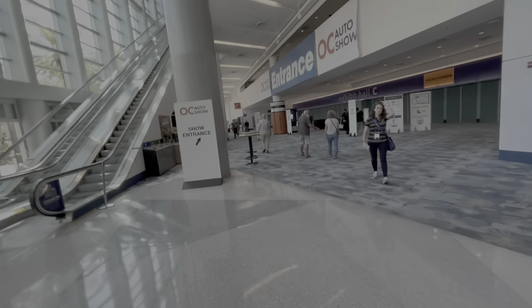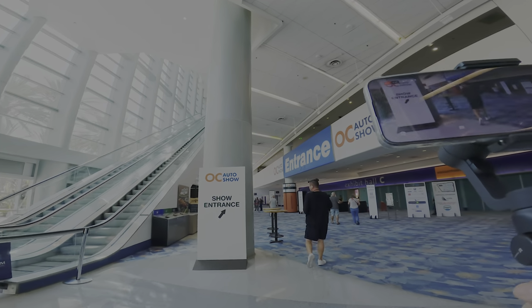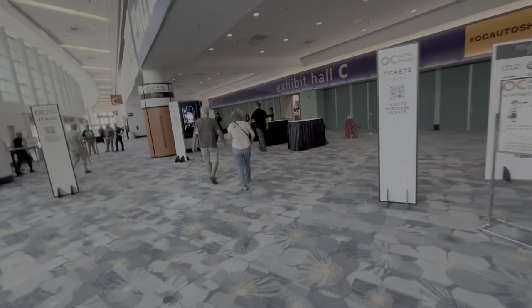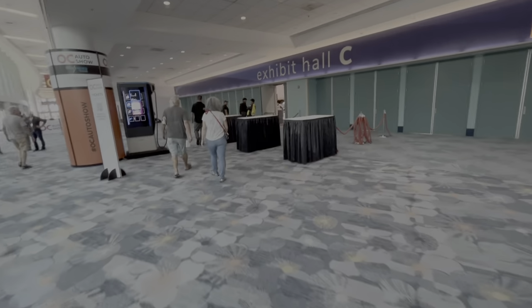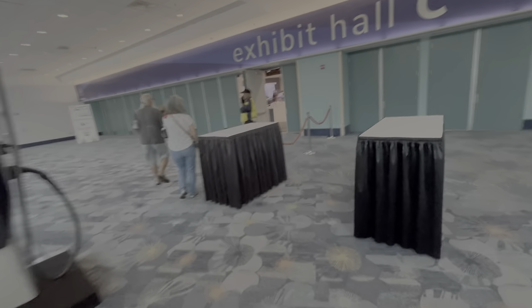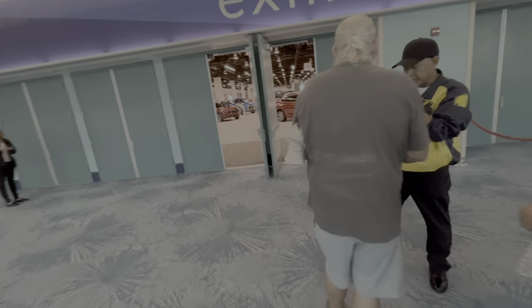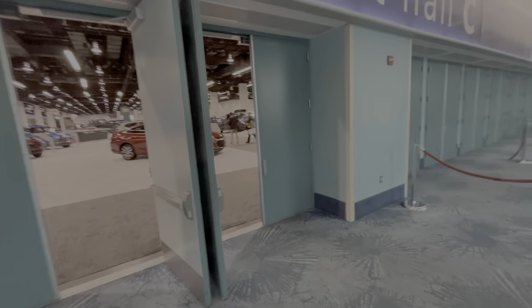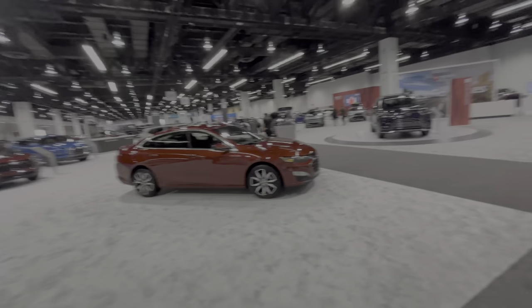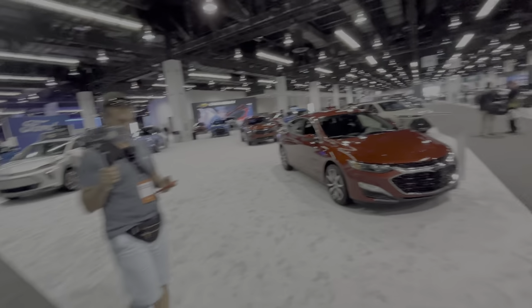So the Orange County Auto Show is not that big, if you compare it to the Los Angeles Auto Show. I've been here before, back in 2012 when I just came to Los Angeles, when I just moved here. Somehow I got a ticket for this Orange County Auto Show, and we went here. And it was amazing because that time I found a lot of nice cars which never existed in Russia at that time.